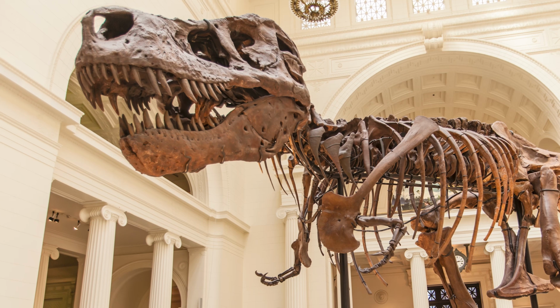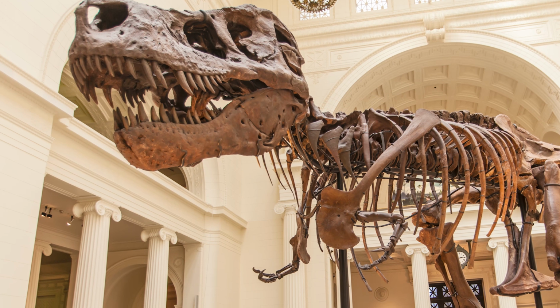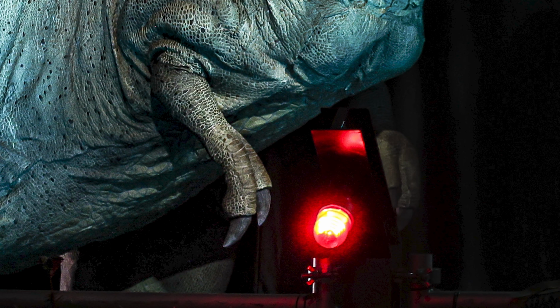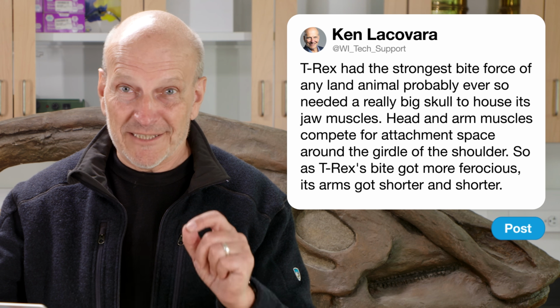jaw muscles. And it turns out that head muscles and arm muscles compete for attachment space around the girdle of the shoulder. So as T-Rex's bite got more ferocious, its head got bigger, its neck muscles had to get bigger. It needed to occupy more space on the shoulder for its neck muscles. Its arms got shorter and shorter and shorter. So those comical little arms that T-Rex has with two little witchy fingers is what made possible its murderous bite.